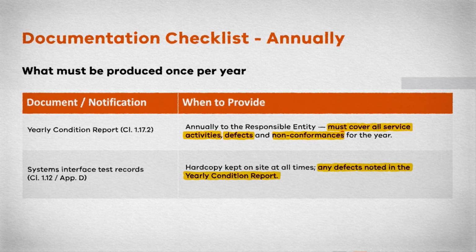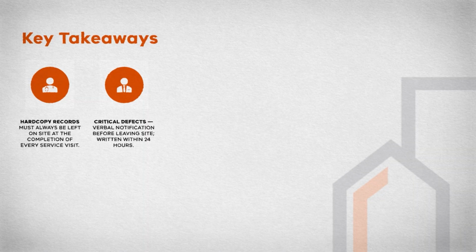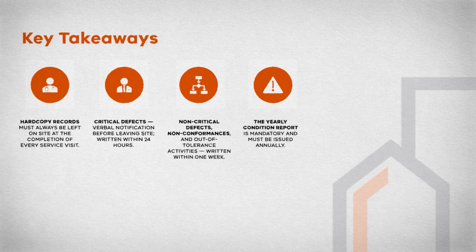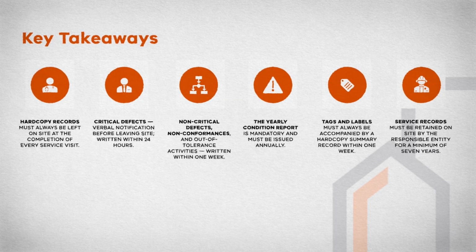2 annual obligations. The yearly condition report is the one a regulator or auditor asks for first, so be ready to produce it. The key takeaways from this presentation are: hard copy records must always be left on site. Critical defects require immediate escalation. Most other issues must be reported within 1 week. The yearly condition report is mandatory every year. Tags must be supported by summary records. And all records must be retained for at least 7 years.